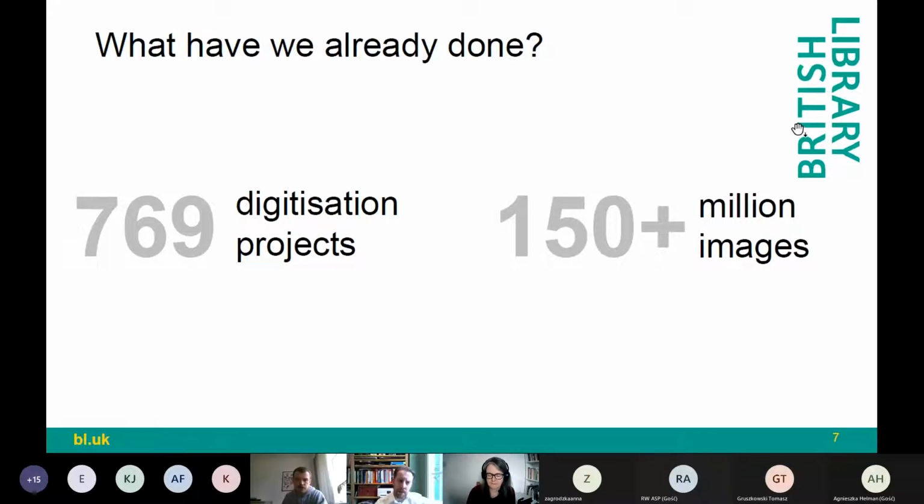But there was a missing strategic piece: how we access those collections is often a very different user experience. We often have individual project websites, no one place to search across all of these collections. So we started to think about how we start to bring these things together a little bit.